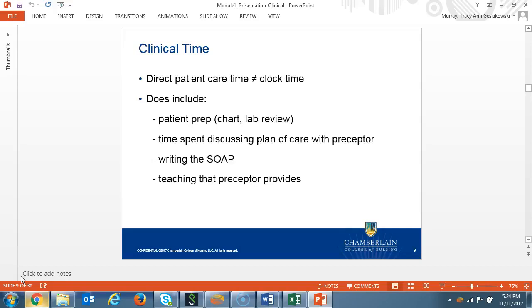Now, clinical time is based on patient care hours, not clock time, and includes the time spent prepping for the patient encounters, so chart reviews and lab reviews, etc. Time spent discussing a plan of care, writing the SOAP note, and any teaching that the preceptor provides is also included.